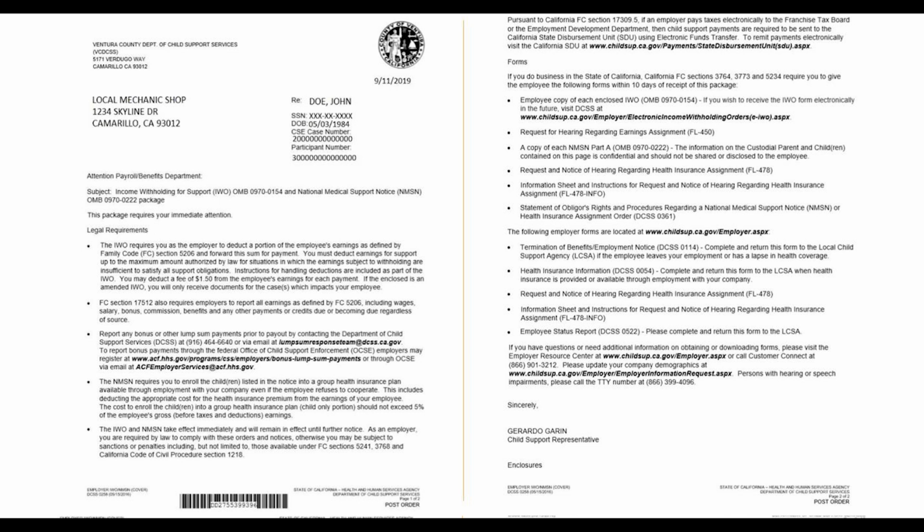So if you take a look at the right side of my screen here, and also your screen, you're going to see if you do business in the state of California, the Family Code requires that you give your employee the following forms within 10 days of receipt of this package. So, what's the first bullet point? The income withholding order. You're going to have a copy for your employee and a copy for you to comply with. There's also something called a request for hearing regarding earnings assignment. And at the bottom of that packet, you're going to see the letters FL and the numbers 450.